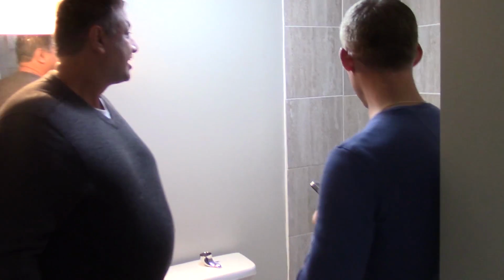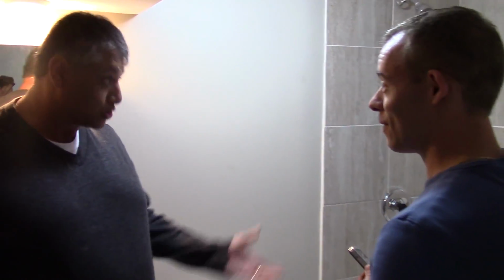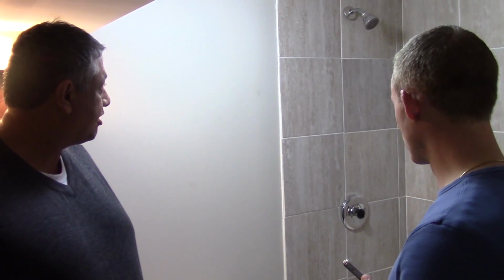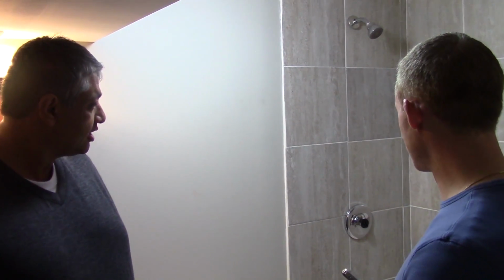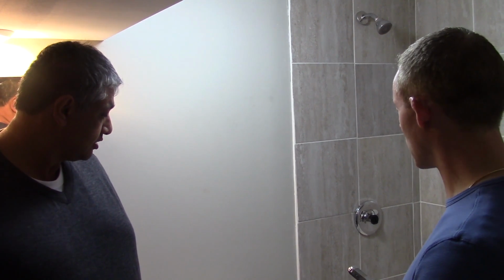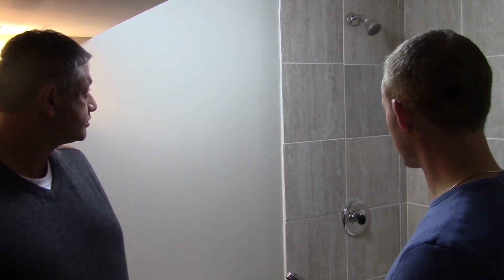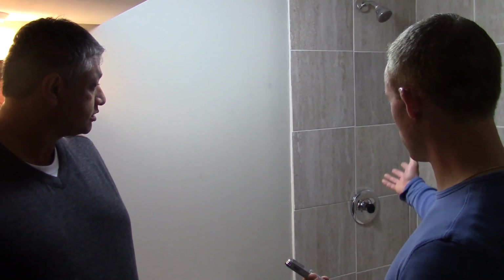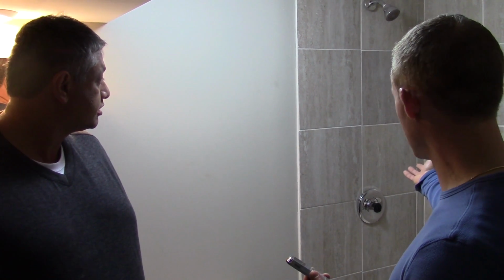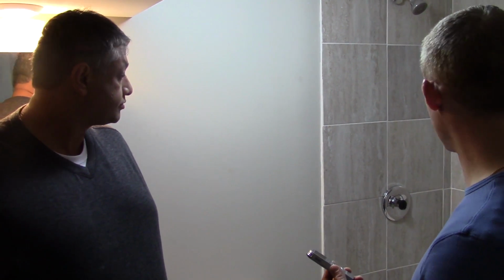And just your normal, what do you call these? They're 12 by 12 tiles. Most people would have gone with smaller tiles. Why did you go with the 12 by 12 versus a smaller tile? It's just easier to put up and less labor cost, because it takes a lot longer for somebody to come in here and tile with the smaller tiles. These are just Lowe's tiles. They're very affordable and relatively easy and straightforward to put up.